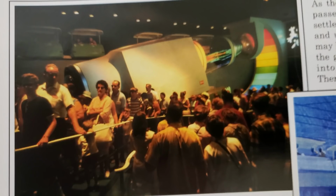That was my absolute favorite feature of Adventures Through Inner Space. I don't have a lot of memories of Adventures Through Inner Space because I didn't go to Disneyland a lot as a kid. But the memories that I have, I remember the People Mover. I remember loving going through the People Mover and going through the other attractions, going through Adventures Through Inner Space, going through the gift shop, the Star Trader, going through Space Mountain.